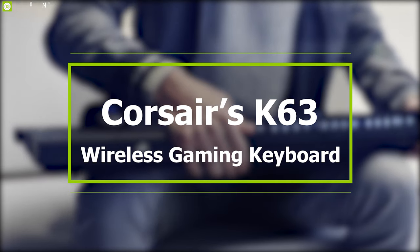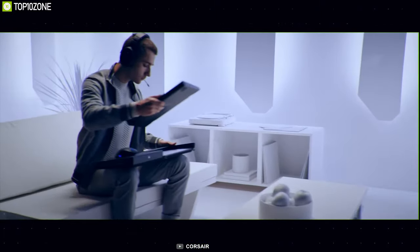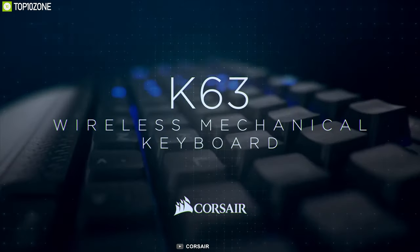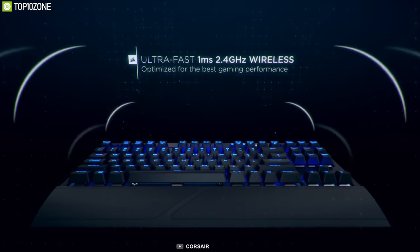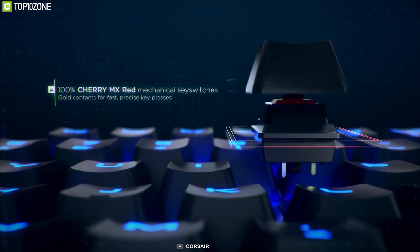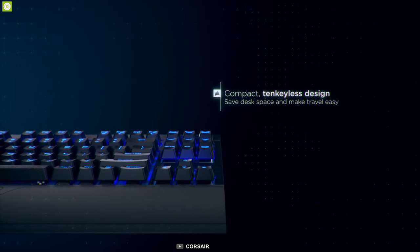Experience the ultimate typing experience and freedom with the Corsair K63 Wireless Mechanical Keyboard, a high-performance keyboard that is built to enhance your wireless typing experience. Featuring ultra-fast 1 millisecond 2.4 GHz wireless technology with Cherry MX mechanical key switches packed into a portable 10 keyless design, this keyboard is sure to deliver your desired performance.